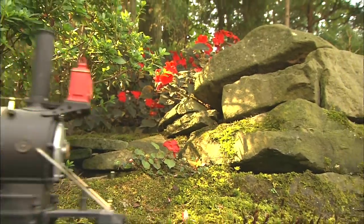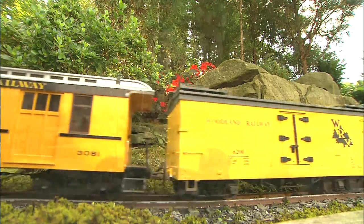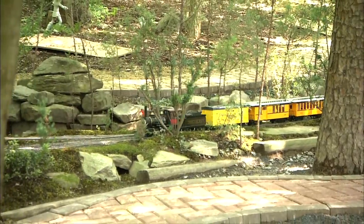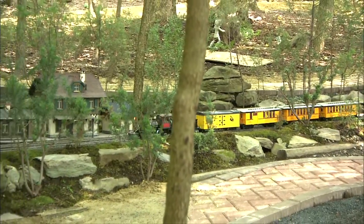Some of the same things that make Jim Strong's layout so impressive are the suggestions he would offer to anyone considering such an undertaking. Make sure you have a strong theme. The railroad has got to be as much fun to look at as it is to operate. Different things can help accomplish this.